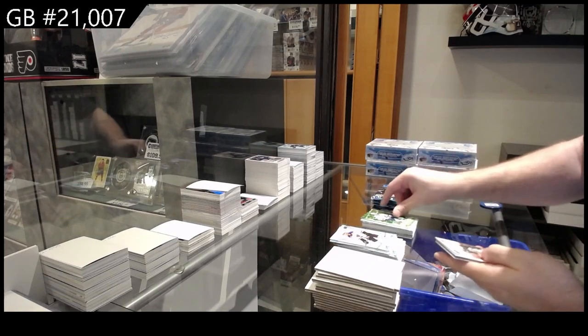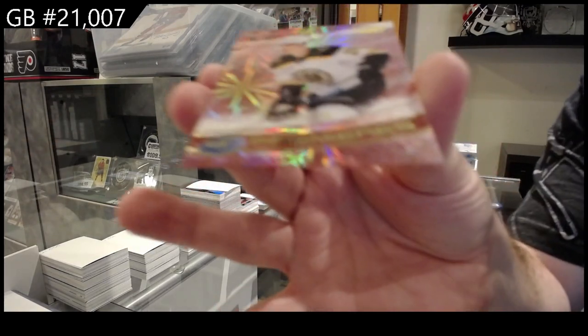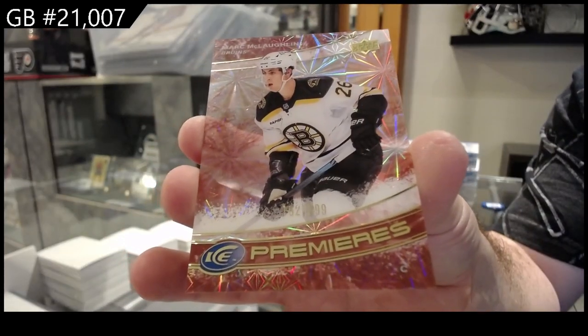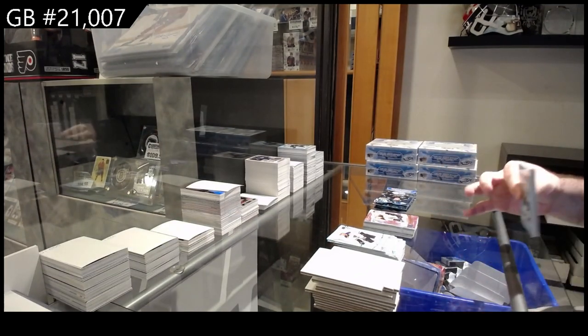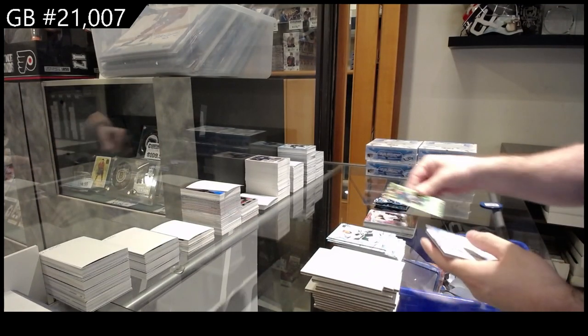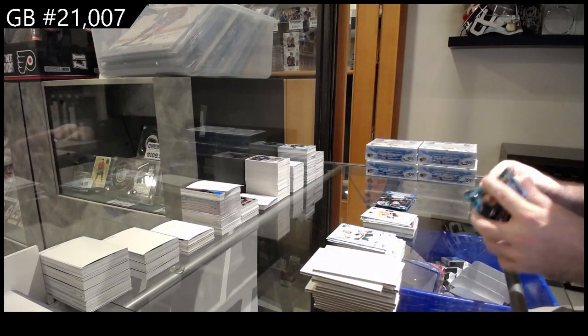We got a green of Hedman for Tampa. We got a Harris for Montreal rookie. $2.99 for Boston McLaughlin. Ice premieres. We got a green of Bordello for the Sharks. Sub-0 to $9.99 of Gunther for the Coyotes.